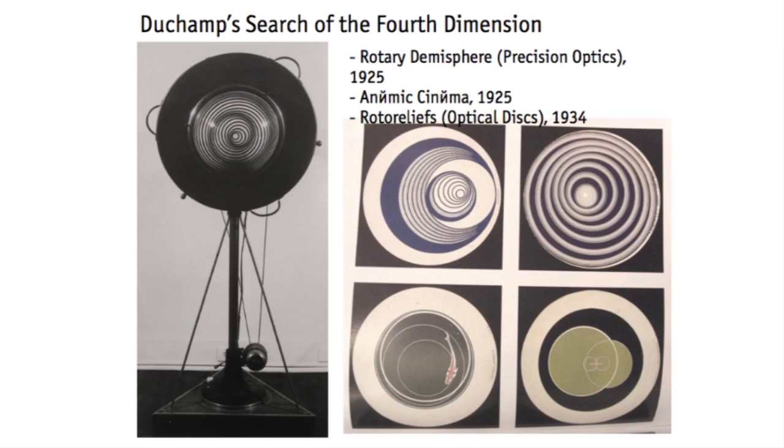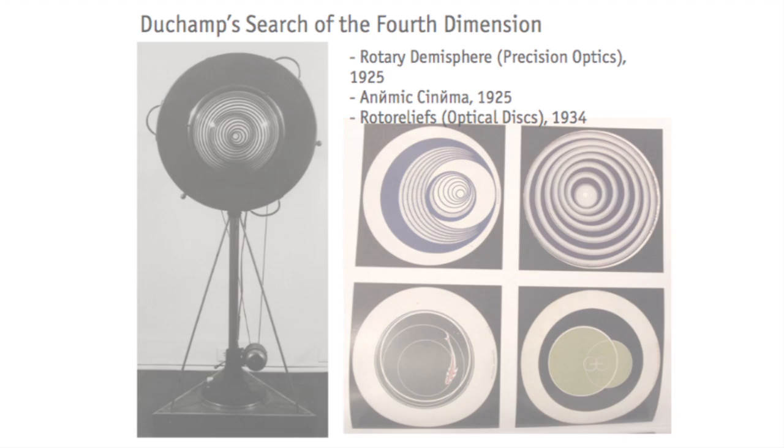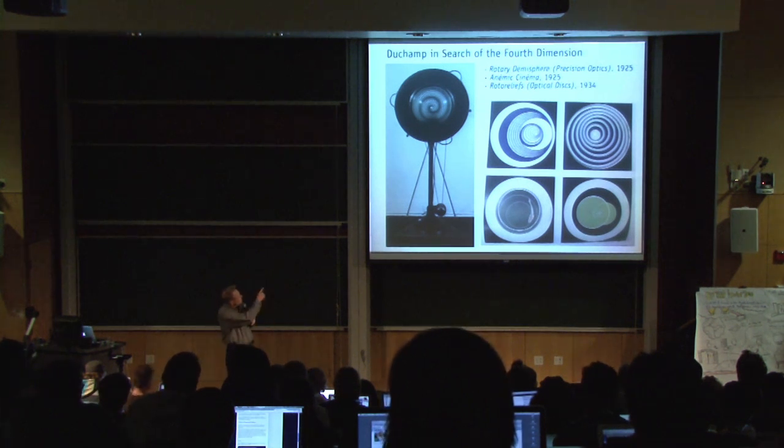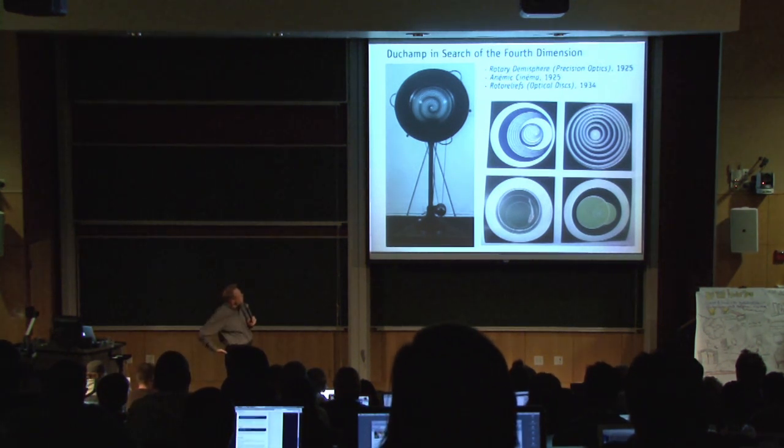Now, his other interest was actually taking this idea of three-dimensionality and linking that with motion. A topic that we encounter all across the physiological optical research represented by Wheatstone and others, as I will show you in a moment. And in this sense, these works that he saw as the works of the precision oculist, one of his alter egos, like Rotary Demisphere, which is a motor-operated optical illusion machine.